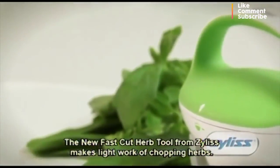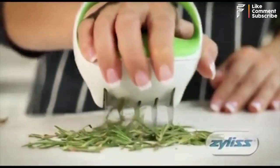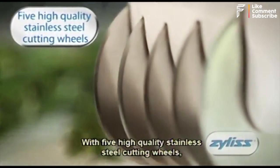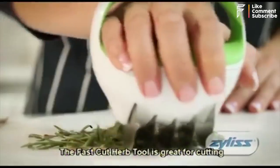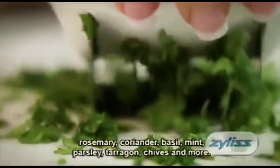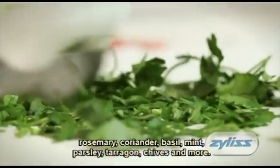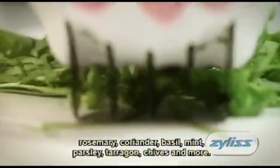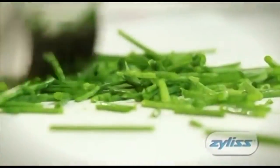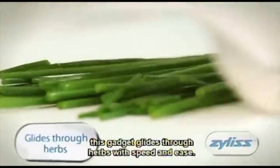Reimagine. The new fast cut herb tool from Xylus makes light work of chopping herbs. With five high quality stainless steel cutting wheels, the fast cut herb tool is great for cutting rosemary, coriander, basil, parsley, tarragon, chives, and more. Much quicker than chopping with a knife, this gadget glides through herbs with speed and ease.